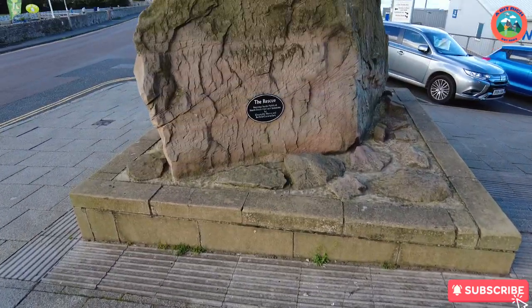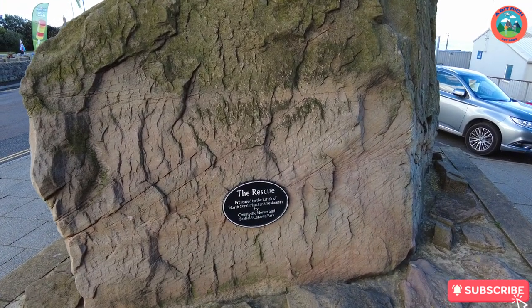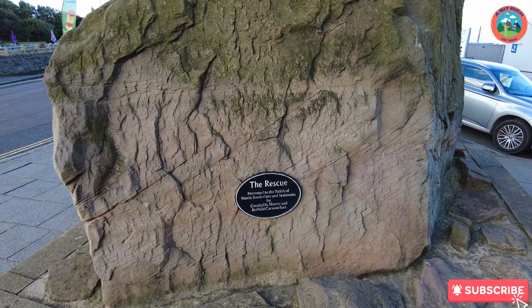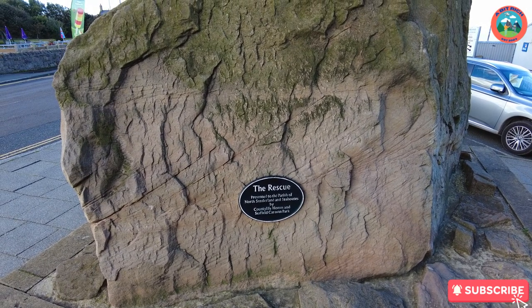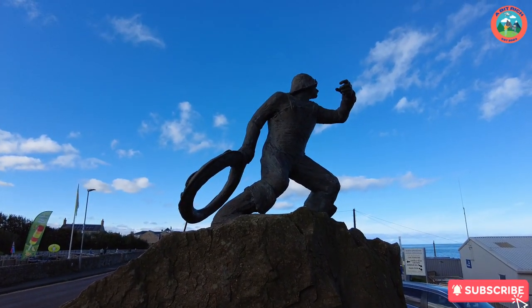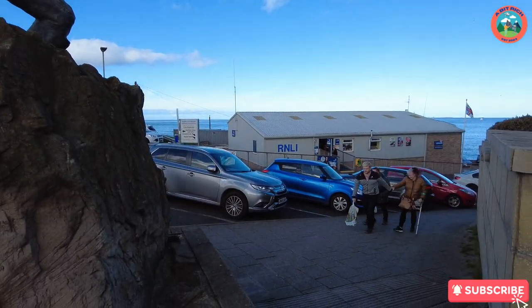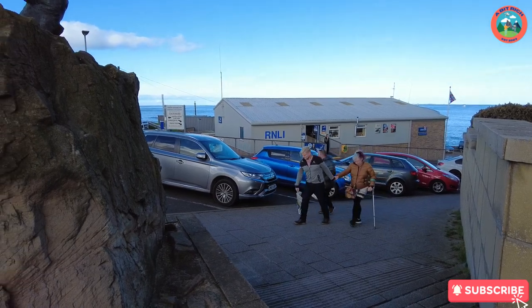So there's a bit of a statue here. It says there, the rescue, presented to the parish of Northumberland and Seahouses by Country Life Homes and Seafield Caravan Park. And there he is up there. And of course he's come over there from the RNLI building just over there.